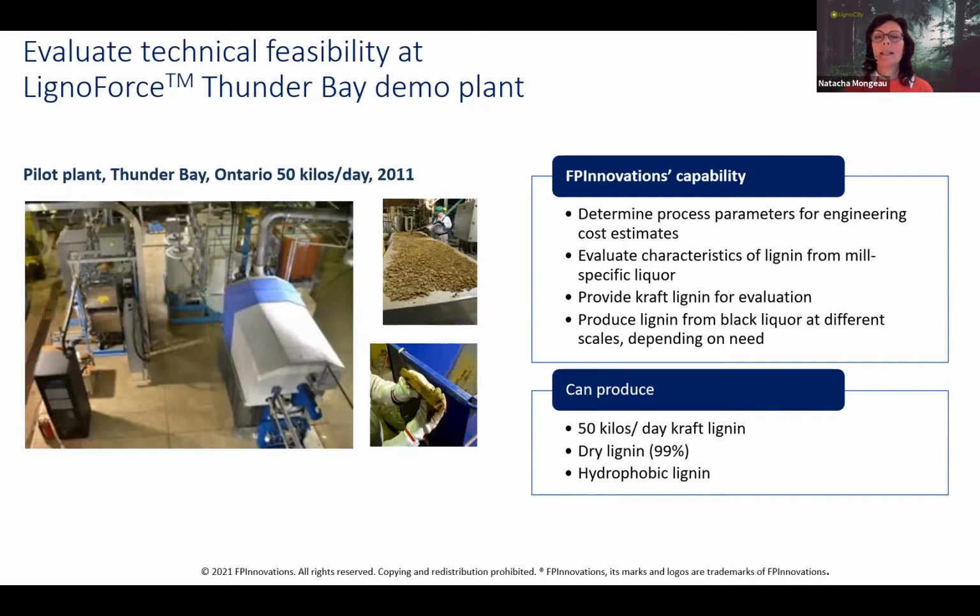The technical feasibility of producing lignin from black liquor using the LignoForce system can be evaluated at this pilot plant. We can conduct lab tests and demo plant trials to generate data relating to black liquor processability, lignin recovery yield, chemical consumption, as well as lignin product characteristics. These data can then be used to provide accurate estimates on the capital and operating costs associated with a LignoForce lignin plant. We have the capability of preparing all sorts of lignin samples in quantities up to 1,000 kilos, for example, dry lignin at 99%.